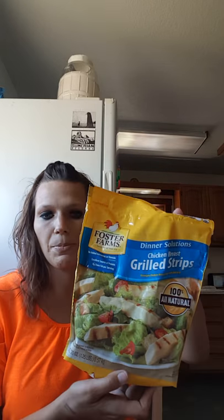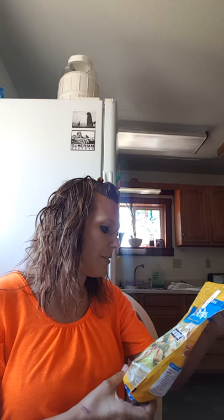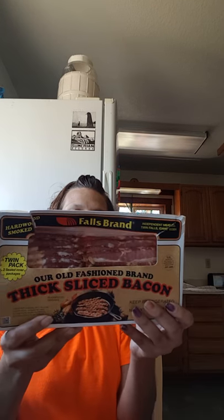And then I got some of these chicken strips, 100% all natural, no added hormones or steroids, zero trans fat. And then I needed some bacon, and I got the big thick cut sliced bacon. I'm going to get this stuff put away and I'll be right back.